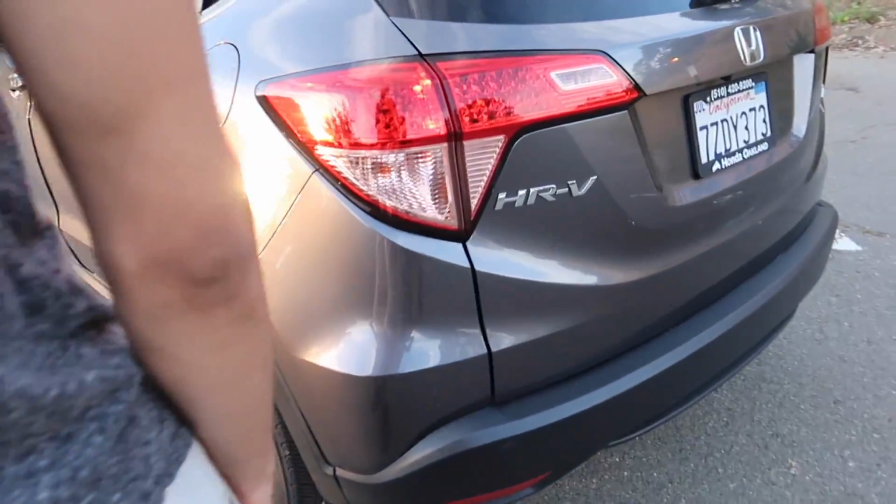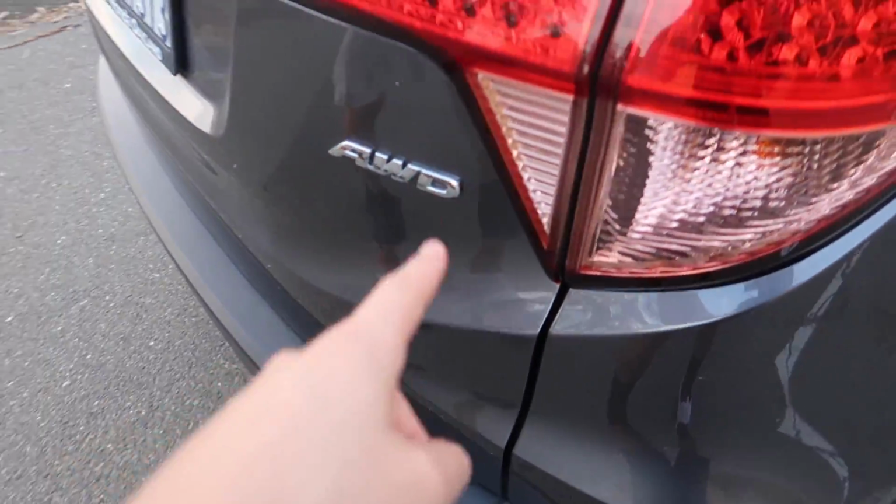The HRV here, all-wheel drive. Oh, so it's four-wheel drive? Yeah. Oh, nice. It's better for different terrains. You have more control over the car as well. Four-wheel drive is really good, also for safety. It definitely adds a lot for safety reasons, like getting out of tough situations. You're much less likely to flip if you have all-wheel drive.